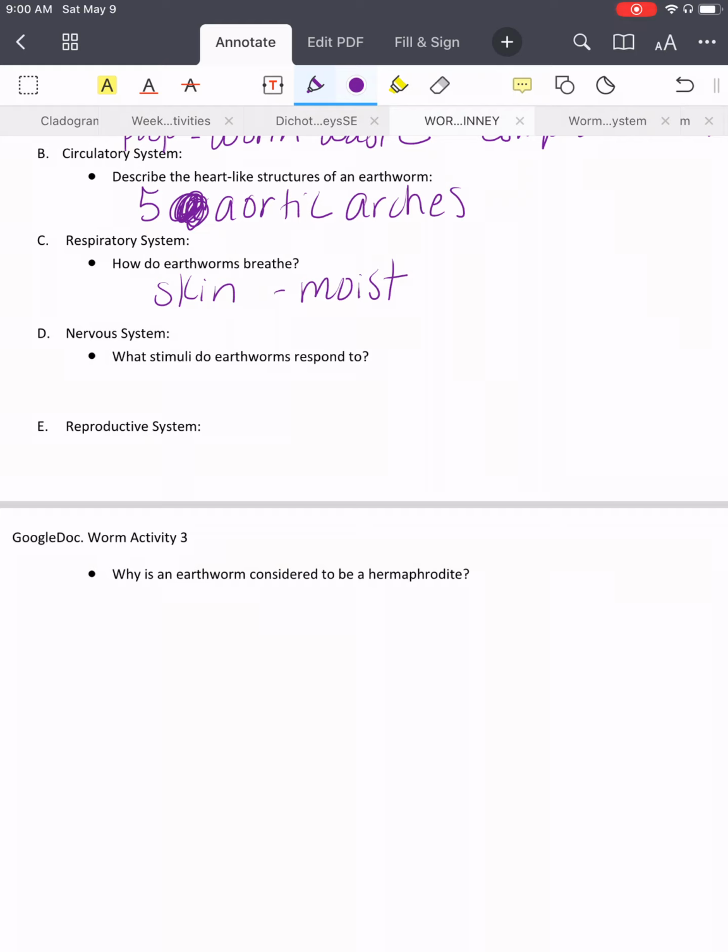Nervous system. What stimuli do earthworms respond to? So remember, a stimulus could be like, I drop a book, and then your response would be like, you jump because you're surprised. But they respond to like heat, temperature, they respond to sunlight. They respond to vibrations. I don't know if you guys have ever seen one of those Dirty Jobs episodes on Discovery Channel where they collect worms out of the ground, and they can use vibrations to get them to come out, or even like electricity. I think they will shock the worms to come up out of the ground.